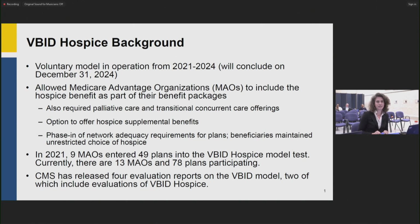of this calendar year. And essentially, the thrust of this model is that it allows Medicare Advantage organizations, or MAOs, to offer the Medicare hospice benefit as part of their benefit packages. And that is in contrast with what happens outside the model, where regardless of whether a beneficiary is in a Medicare Advantage plan or is in fee-for-service, when they elect hospice, that becomes the purview of traditional Medicare.